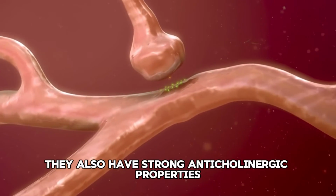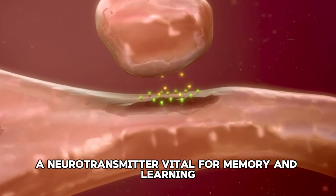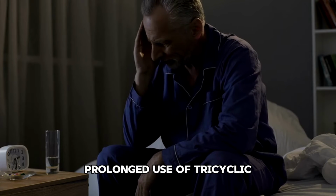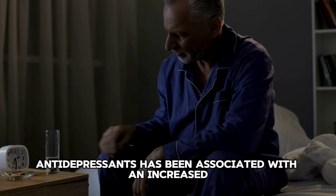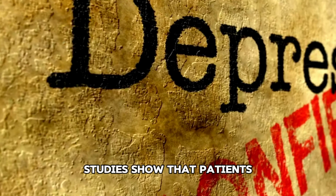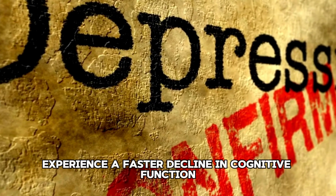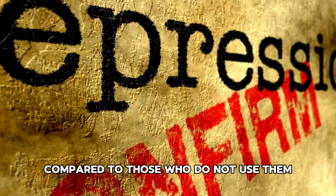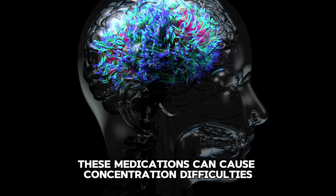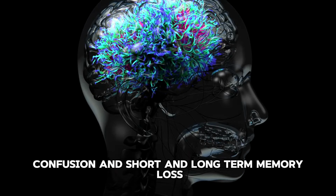However, they also have strong anticholinergic properties, meaning they block acetylcholine, a neurotransmitter vital for memory and learning. Prolonged use of tricyclic antidepressants has been associated with an increased risk of dementia and other cognitive disorders. Studies show that patients who use tricyclic antidepressants regularly experience a faster decline in cognitive function compared to those who do not use them. These medications can cause concentration difficulties, confusion, and short and long-term memory loss.